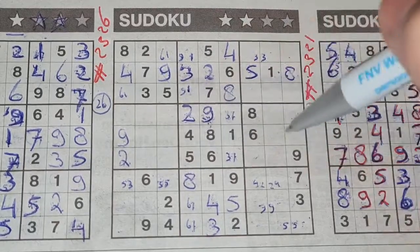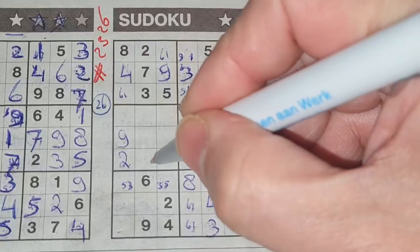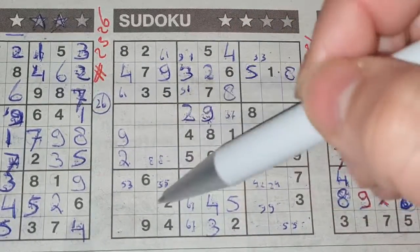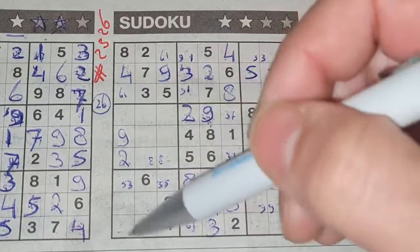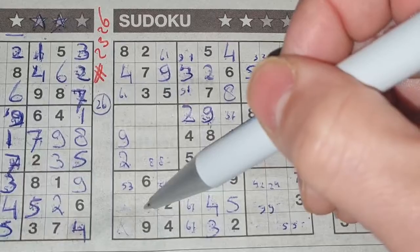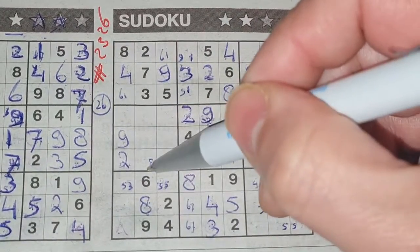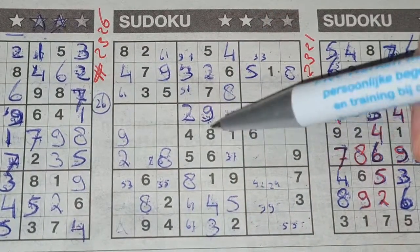8 in this row, 8 in the middle row, so the row below. The only 2 places for the 8 could be here, could be there. 3 missing numbers in this big square. One of the missing numbers is an 8. We see there an 8, no 8 in those 2 boxes. 1 box left for the 8. It should be there. Now we have an 8 here, so this can't be 8 anymore. This box should be the 8.